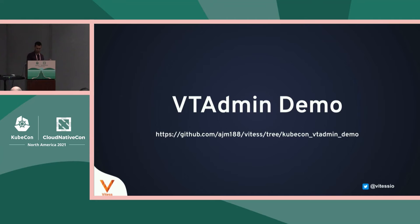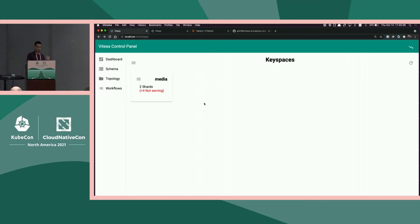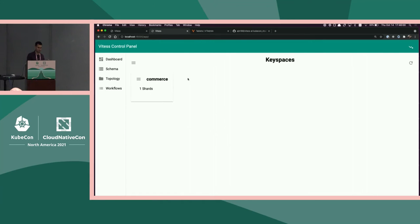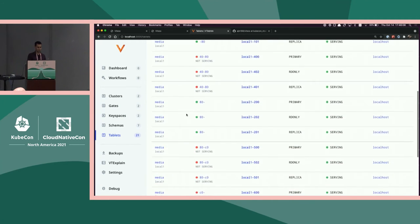And there's a branch, which you can get from the slides. Here I have a local deployment running on my laptop, so use your imaginations a little bit, because my laptop is not very large. I have two clusters, one having a single keyspace called media, which has two shards, 0 to 80 and 80 to 0, and then four non-serving shards, which I will get to in a moment. And then I have a second cluster over here, which has a single unsharded commerce keyspace. And from the VTAdmin view, I get to see everything in one place.